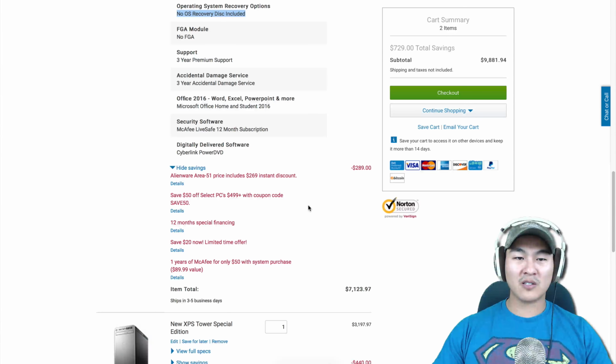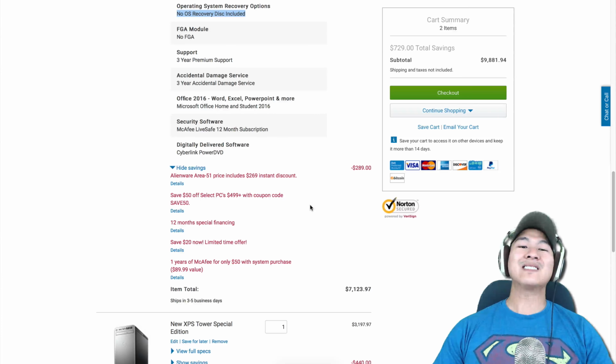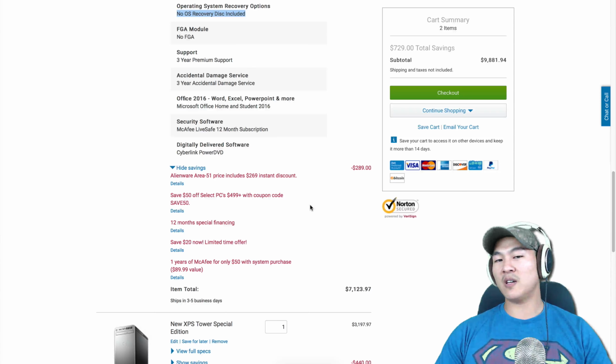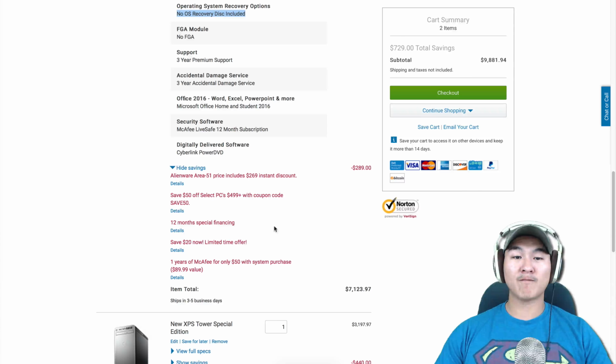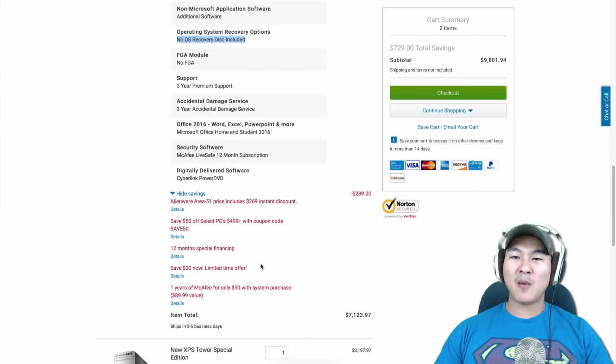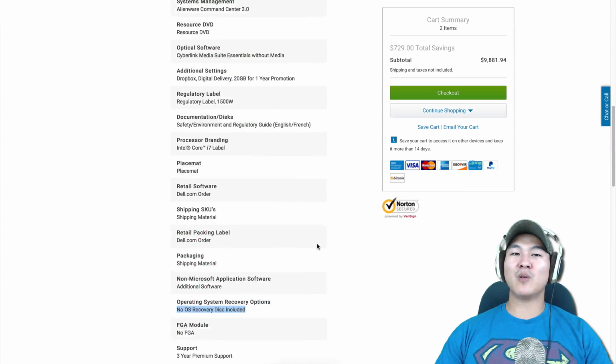Look at that. Let's click on this. Alienware price includes $269 instant discount. I'll take it. Save $50 off select PCs. Coupon code 50. I am assuming save 50. I'm assuming they've already applied that. Save $20 now, limited time offer. I'm assuming they automatically applied that as well. Cool. Not a bad rig. 7,000 bones, 7,100 bones for an Alienware.